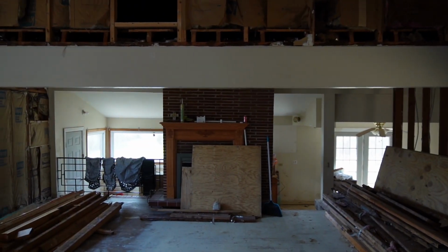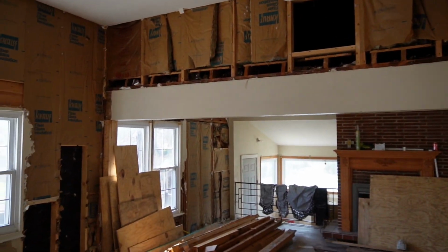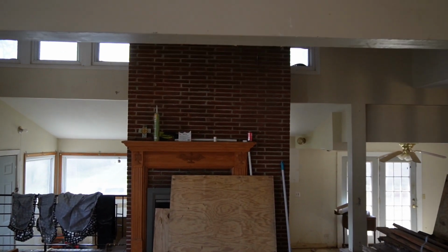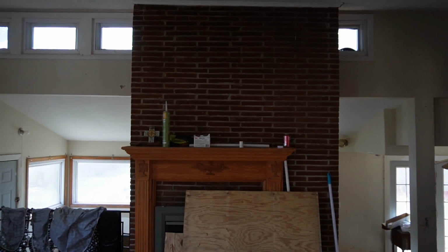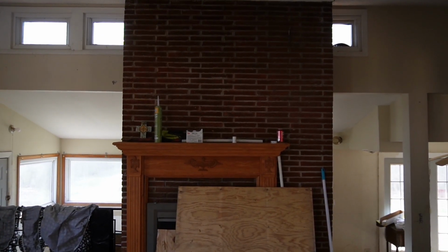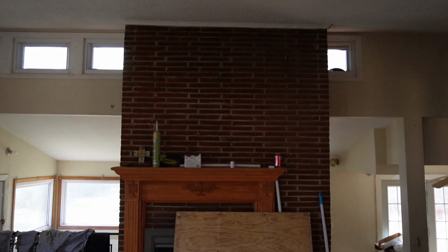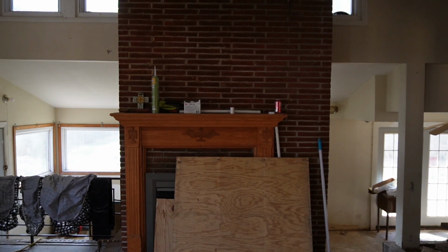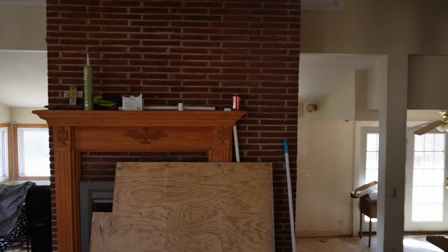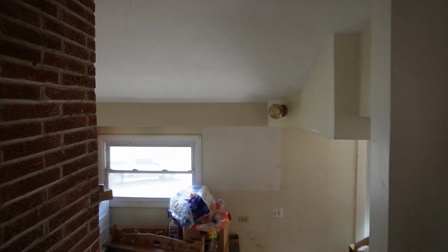This beam here, that beam there, I'm gonna push up so I get a little more headroom going underneath there. We don't know what we're gonna do with this. Give me your guys' thoughts. Should we tear it down? We know we want a propane wood burning stove, but there's no chimney to this. It just goes up to the attic and stops.